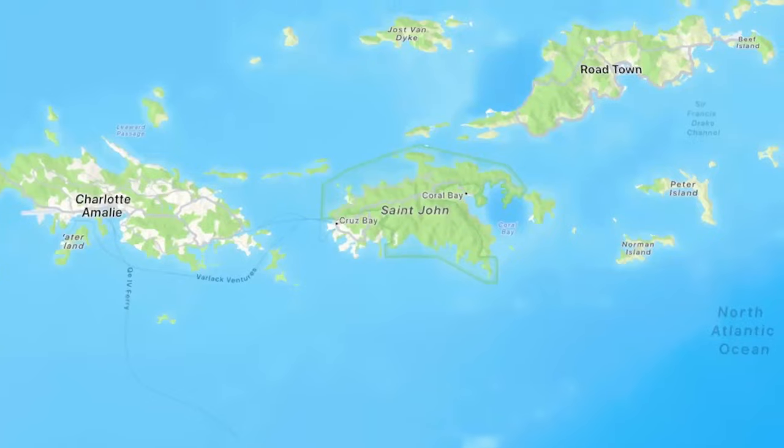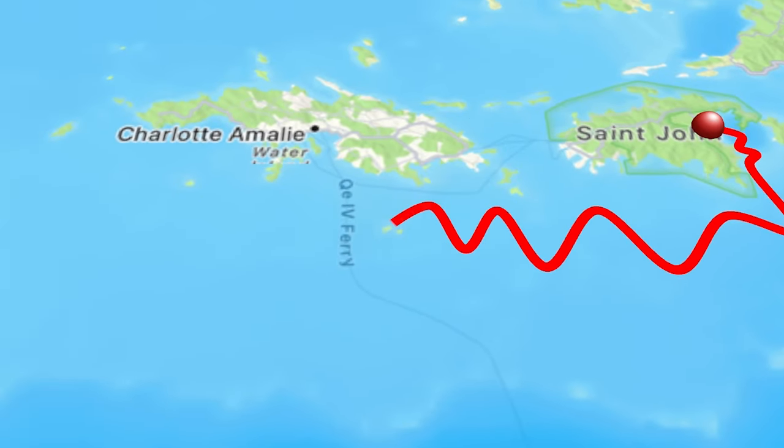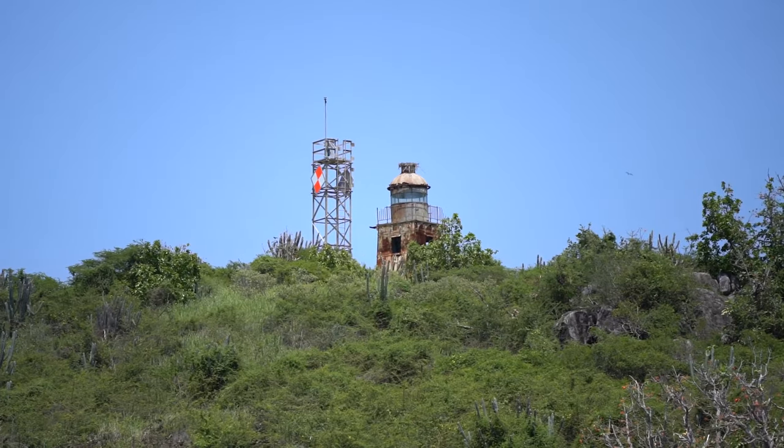We just left Coral Bay in St. John, and we're making our way to Little Buck Island in St. Thomas. We were on our way to Charlotte Amalie when we saw the bright blue water in the cove and decided to stop over for a few days.